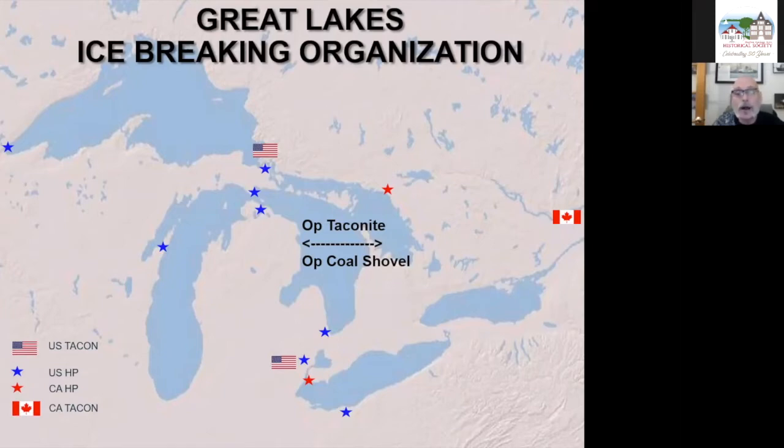Taconite being a form of iron ore, coal formerly traded in the 70s and 80s, less so this time of operations, but still the name stuck, and so Coal Shovel for the east and Taconite for the west.